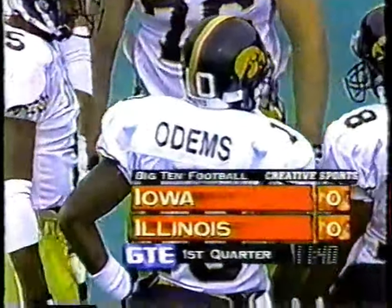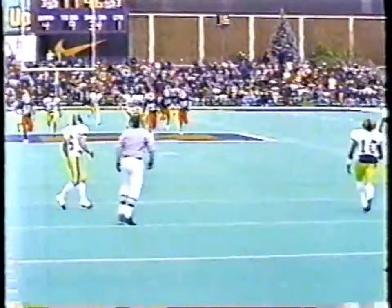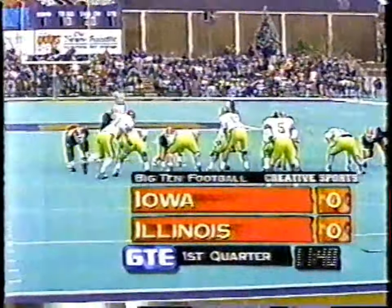Well, Demo Odoms appeared to muff a punt at the 8-yard line, but watch this now, Randy. I think this is what Jim Kemmerling was ruling, that the impetus of the ball carried into the end zone. That's what he ruled. Now, based on that picture, it looked to me like the ball was actually kneed into the end zone by the receiver, which would mean that he'd have to recover it and get it out of there, or it's a safety.